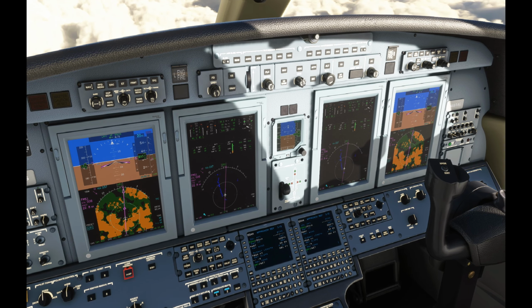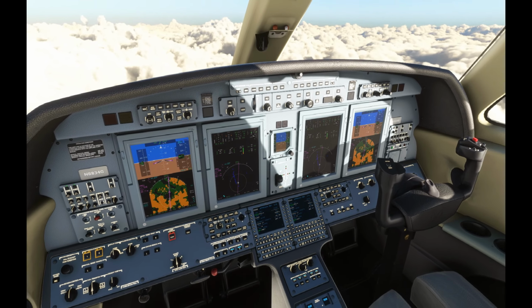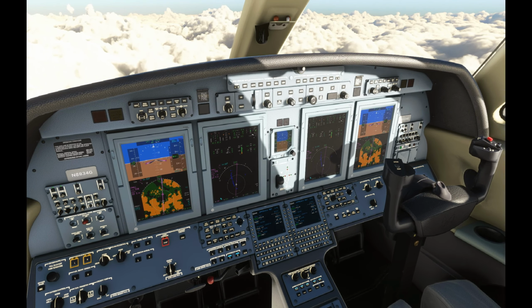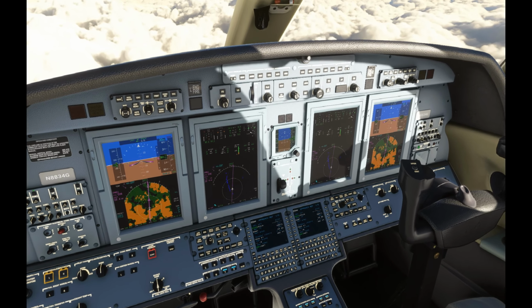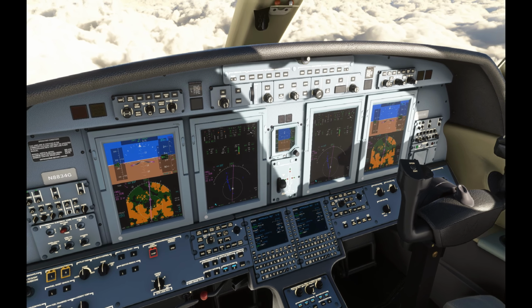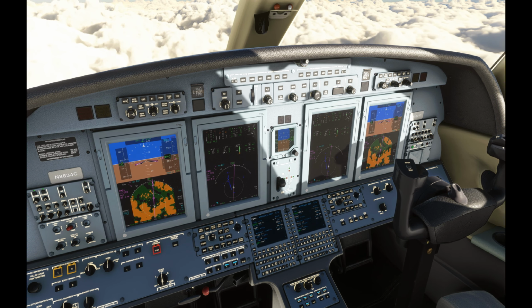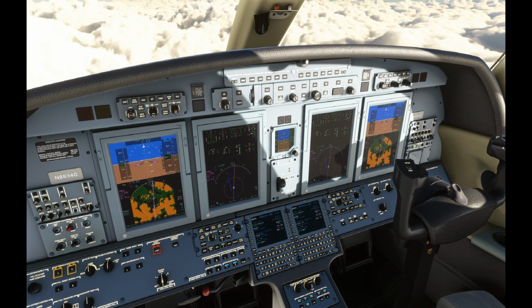Just gonna go ahead and go flaps 15 early, just so we can keep a handle on the airspeed. Landing lights are on, and I will also alert the passengers that we're about to land.